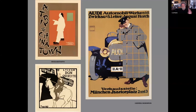Here's a little bit more. The two on the left are Beggarstaffs. The Don Quixote was another poster for a play that didn't even get printed because the producer of the play didn't think that the likeness of the actor who was playing Don Quixote looked good enough or flattering enough to get people to come to the play. So that didn't even get produced. So they didn't get many commissions, and they split up and went their separate ways in 1899, and both had successful careers otherwise, but they were so influential to subsequent poster artists that this is why they're so important in history, even though they weren't a success at the time.